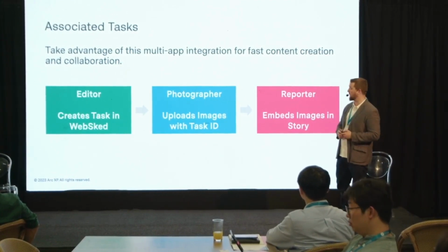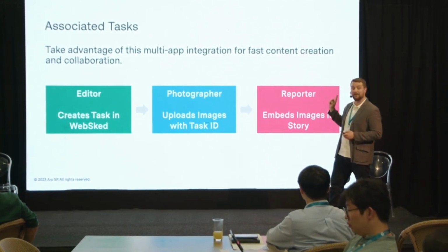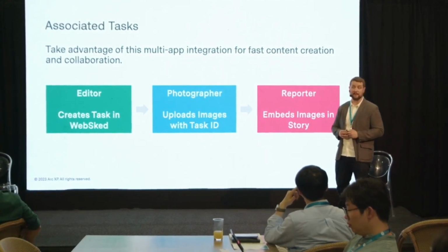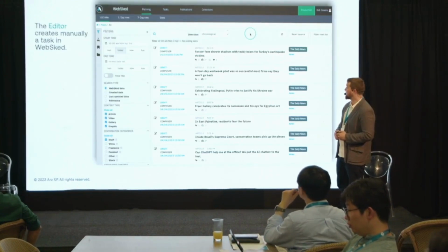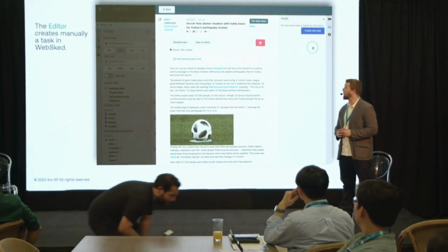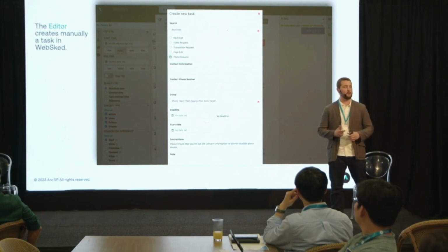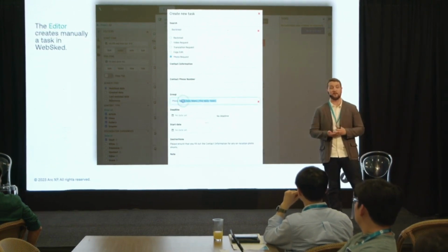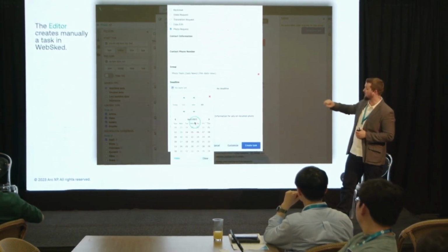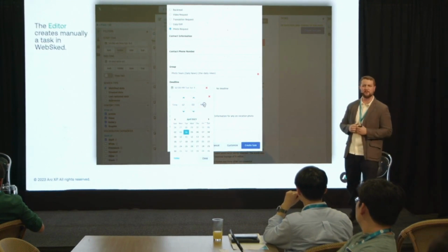It's a multi-app integration. We have workers in WebSched, Photo Center, and in Composer, and actually there would be a fourth one, which could be Slack, Microsoft Teams, email, anywhere you receive notifications. So in this example, the editor is going to manually create a task directly from WebSched. Remember, we can create task templates. So if you always need photo requests from your photographer team, create a template here where it's already set to photo requests. It goes to the photographer team. You just choose your deadline and customize a bit of information. Maybe add some special instructions if need be.